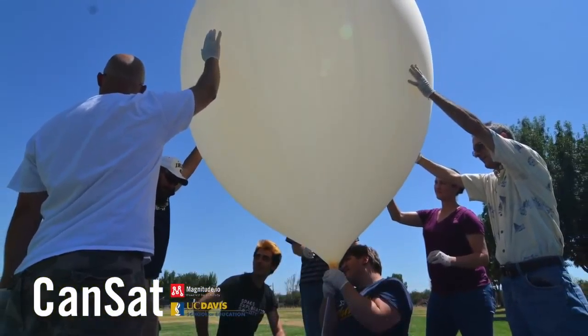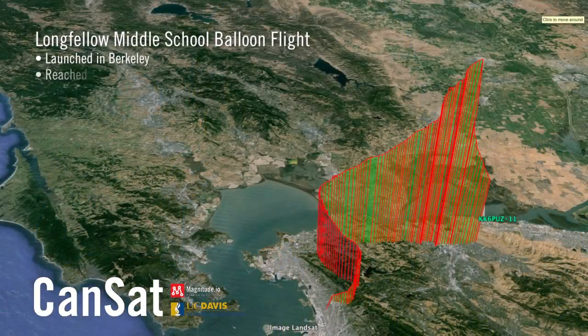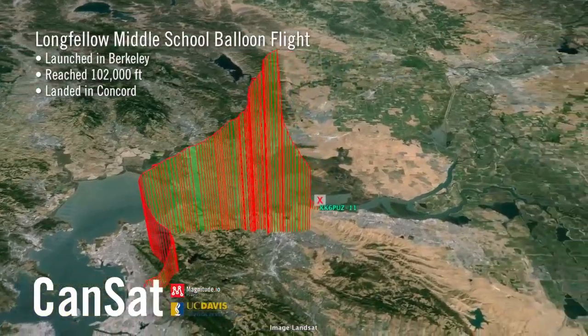It has a GPS and a thermometer and stuff on it, so if it does work and it does go up into the sky, it can tell where it is and what temperature it was, for how far up it went.